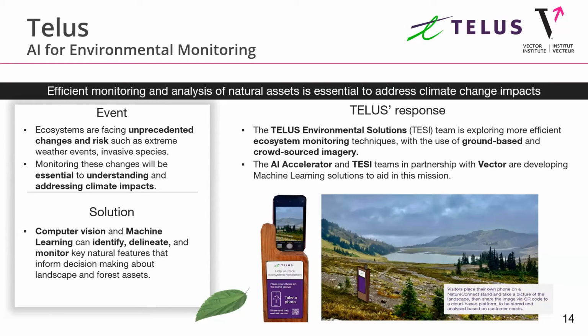Ecosystems around the globe are undergoing unprecedented changes. These changes, driven by extreme weather events and the spread of invasive species, present significant risk not only to the environment but also to the socio-economic fabric of our communities. It's critical that we monitor these changes to understand and effectively address the resulting climate impacts.